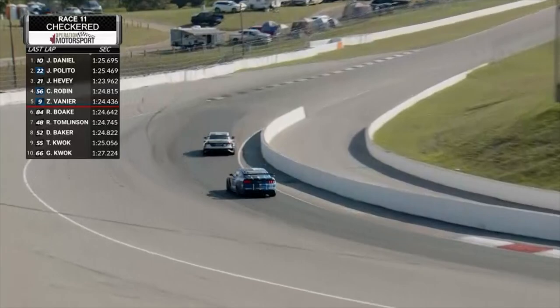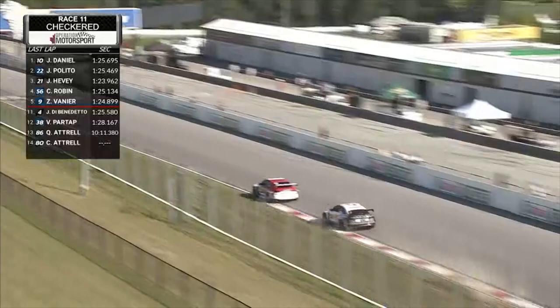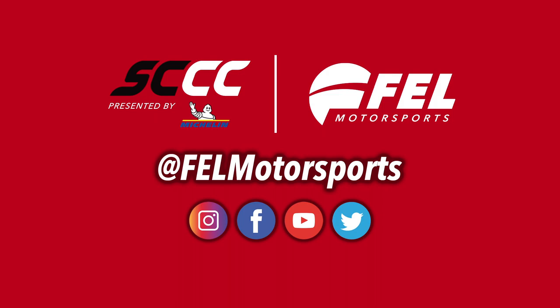Wow, what a race here in the FEL Sports Car Championship, Canada. Let's not forget about this battle here. Boake, as he works his way through 10, the 48 of Tomlinson still tucked up under the bumper. They cross the stripe. Well, he watched the bumper long enough to Tomlinson. Boake.